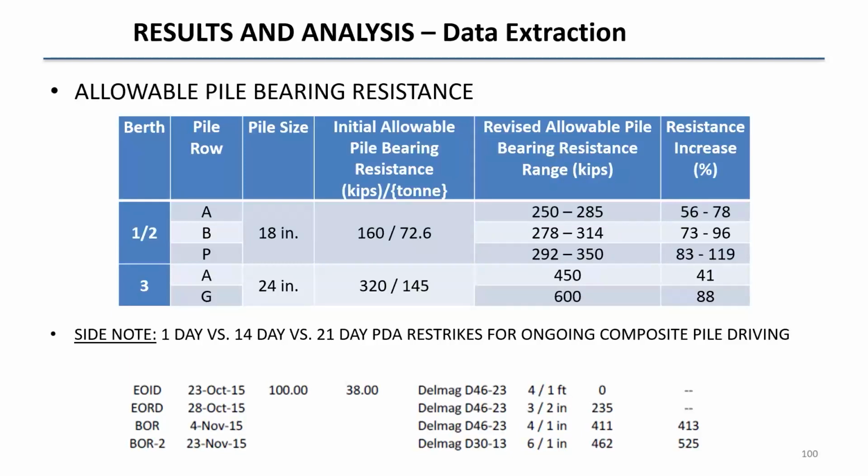Similarly, for berth 3, we saw some pretty substantial resistance increases between 450 and 600 kips, going up 41% and 88% as a result of just this testing. So having done this testing, we had a very valuable tool in our hand to move forward in design. And I'll tell you more in detail about what that did for us in a second.